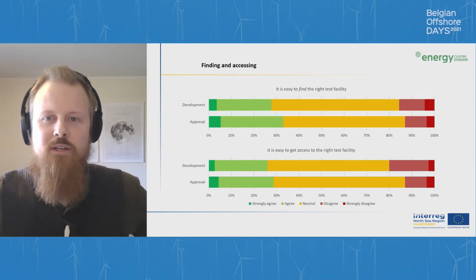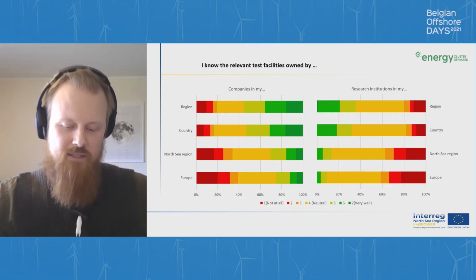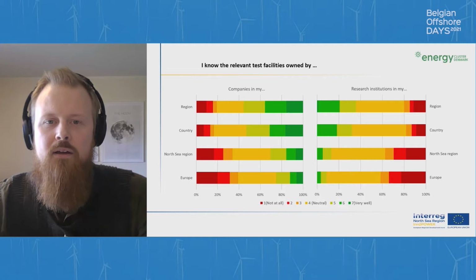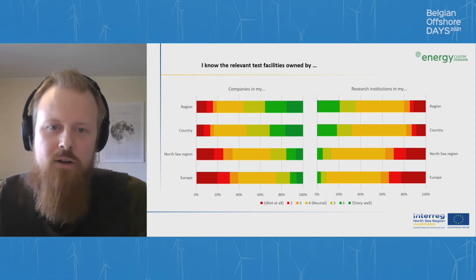But in the interviews, we could see that the main barrier is actually just knowing that the test facility is there. And this graph should be read as, I know the relevant test facilities owned by, and then in the upper left corner, companies in my region.